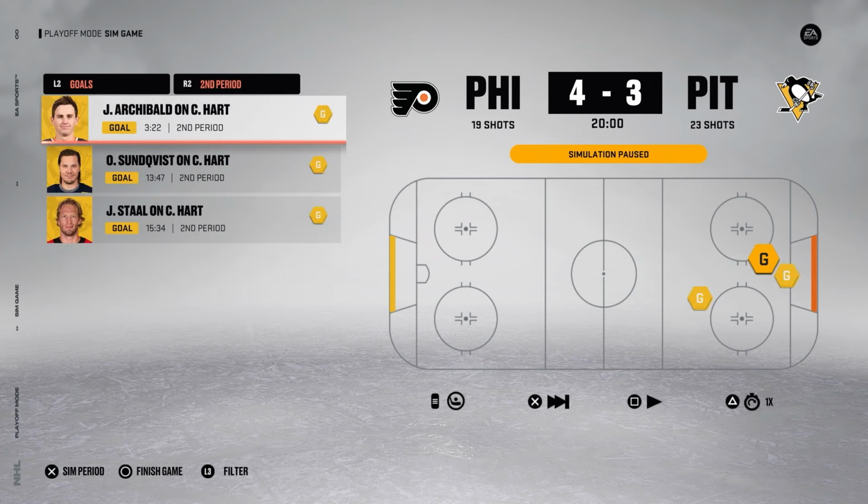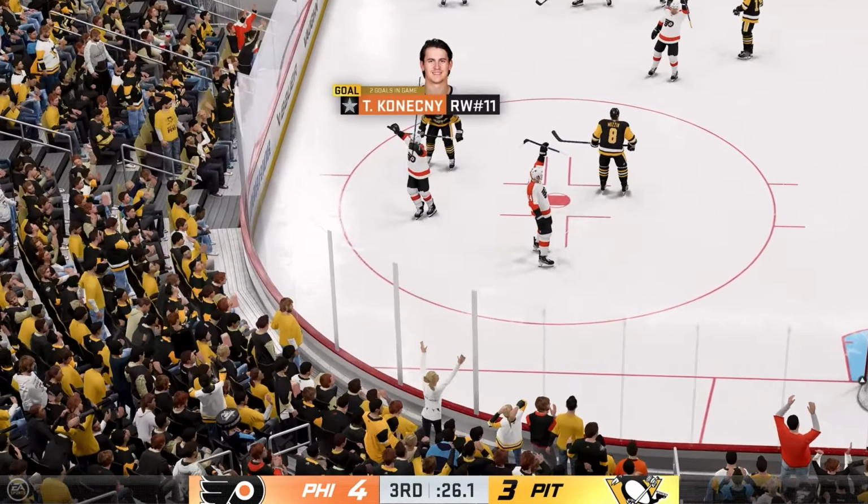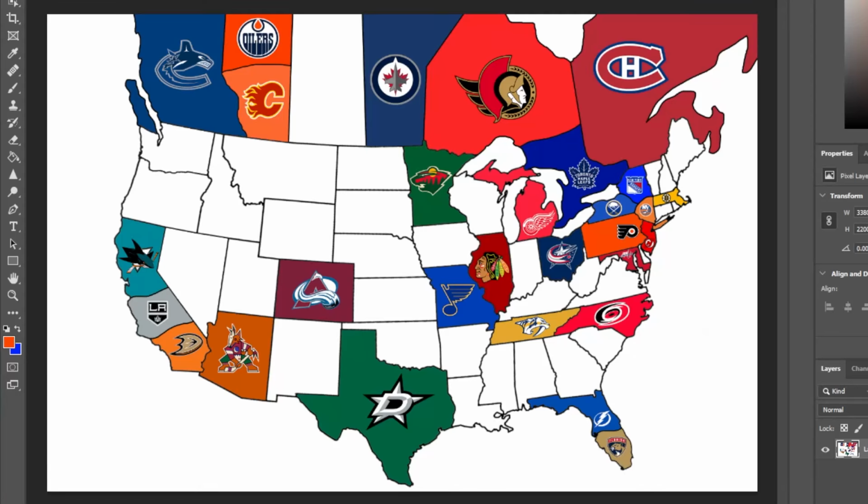But maybe not, because since Fleury took over net, the game's completely changed, and Pittsburgh's fought all the way back, and now it's a 1-goal game. But in the final seconds of the third period, Travis Konecny's going to be able to bury the empty netter, and Philly's going to be taking this one. And with that win, the Philadelphia Flyers are going to be claiming all of Pittsburgh's territory.